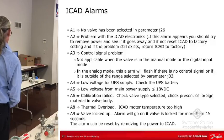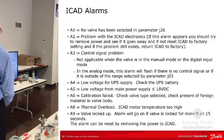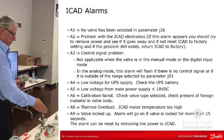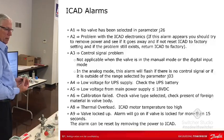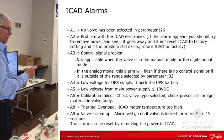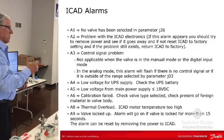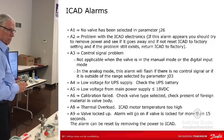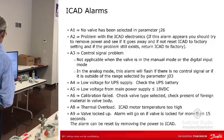A4 is power. A5 is low voltage. A6 is calibration failed. I've never seen that one. A8 I've never seen. This is thermal overload, so the motor overloaded because it got too hot. A9 is a common one that we see. It means the valve's locked up. And I've seen it on low temperature applications where they didn't install it correctly. Ice got up in the magnet and froze, and it stopped working. It locked the magnetic coupling. And that's not necessarily the valve, that's just the actuator saying, hey, I can't move. This isn't working. And it goes A9 immediately. Well, not immediately, 15 seconds. I think it's 15 seconds and it hits it.